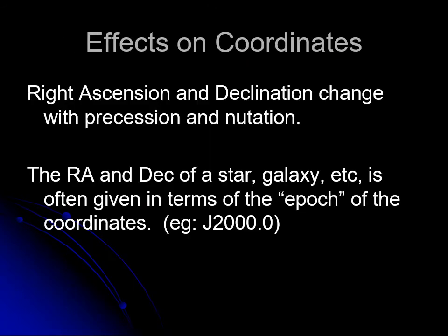Now, what does that do? Well, that means if you change where the North Pole is pointing, you also change where the equator is. If you change where the equator is located, that changes the zero of declination, which means all the coordinates of all the objects in the sky shift declination as this happens. Well, the other thing is you change what direction the North Pole is, that's going to change where the right ascension lines run. And so that means it's also going to change where the sun crosses the equator.